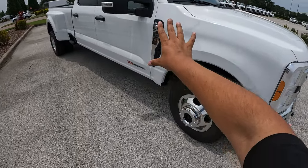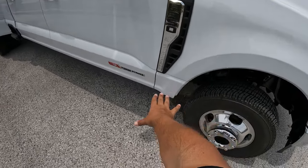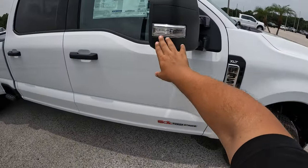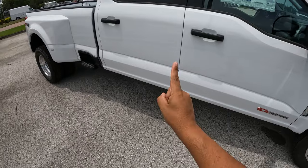Of course, here on the side, we have a functional side vent as well. Here we have the F-350 logo with the XLT. We got the 6.7 liter Power Stroke name there as well. Ford logo on the mirrors, which can extend and also fold in as well, which is a really nice feature. Now, this one does not have a step here.